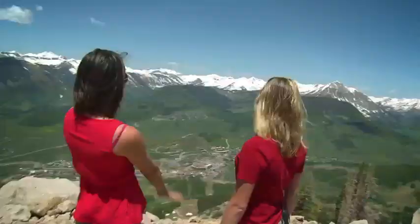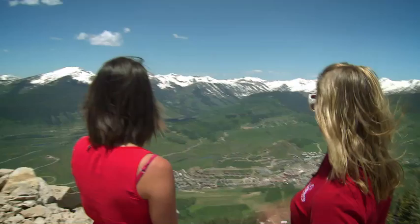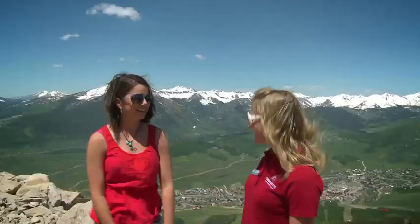We're surrounded by Crested Butte. This is so gorgeous. Over here, this is Paradise Divide. We've got Red Lady Mountain, or Mount Emmons, it's also called. And over to the right here is the Elk Mountain Range. So what's the elevation here? Right here, we're probably at 10,500, 11,000 maybe.